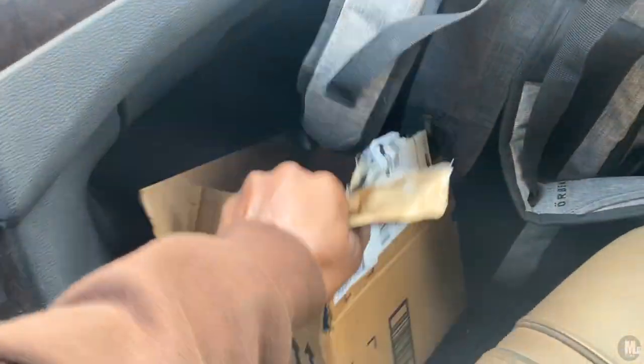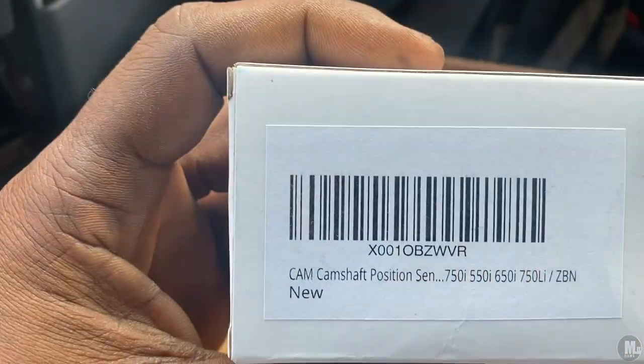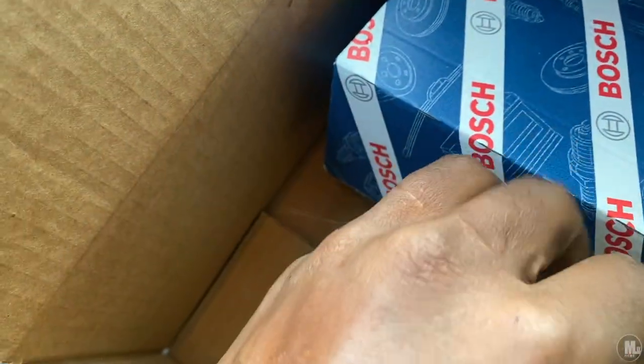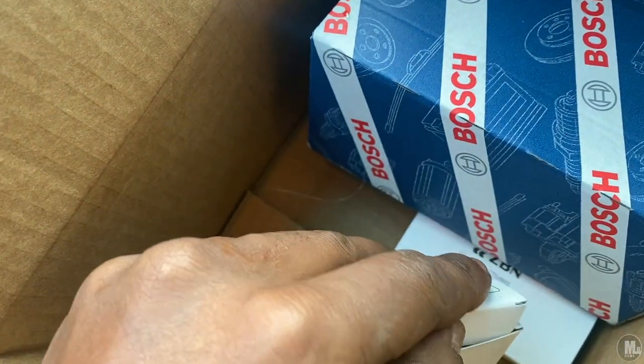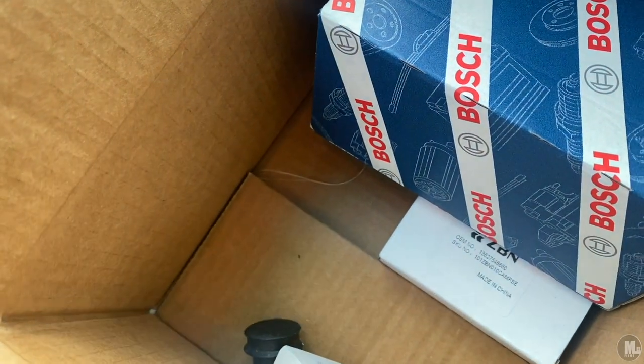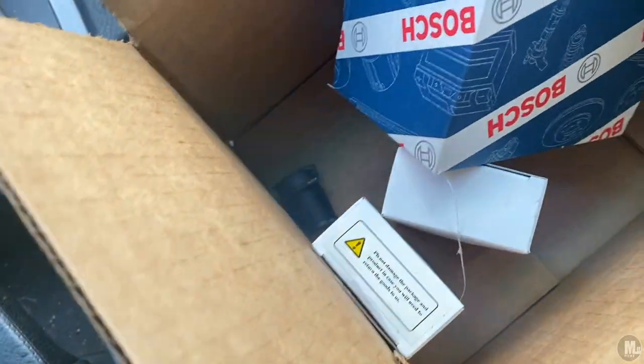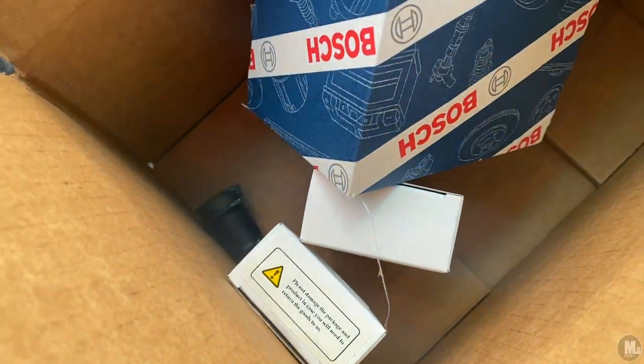Also got this came in today. Camshaft position sensors. It's attached directly to the engine, and if these go out, it can throw the timing of the engine off, which makes the engine run and idle real rough and stuff like that. I'll try those out. They got 4-star reviews, mixed reviews.